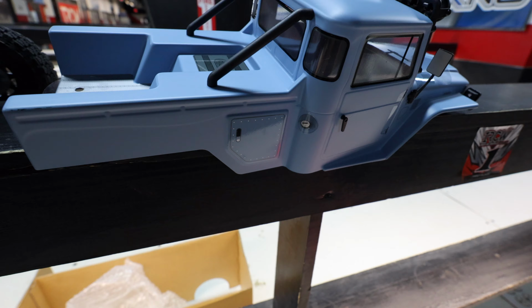All right, so we're at Indy RC World, but we're not shooting anything racing related. We're shooting something that's kind of weird, kind of unique, and I'll show you why.